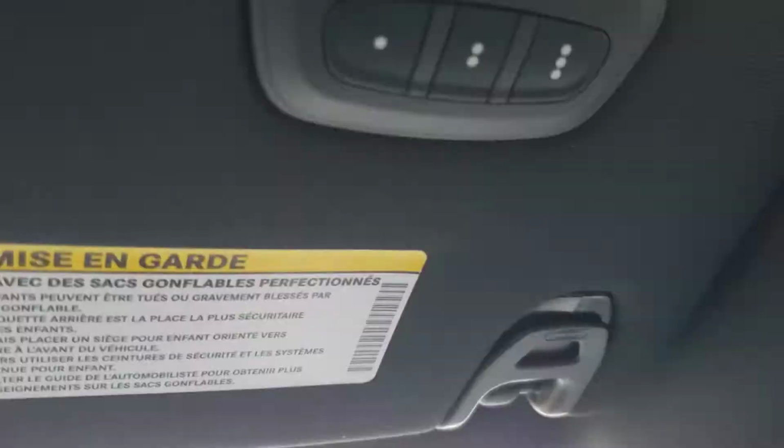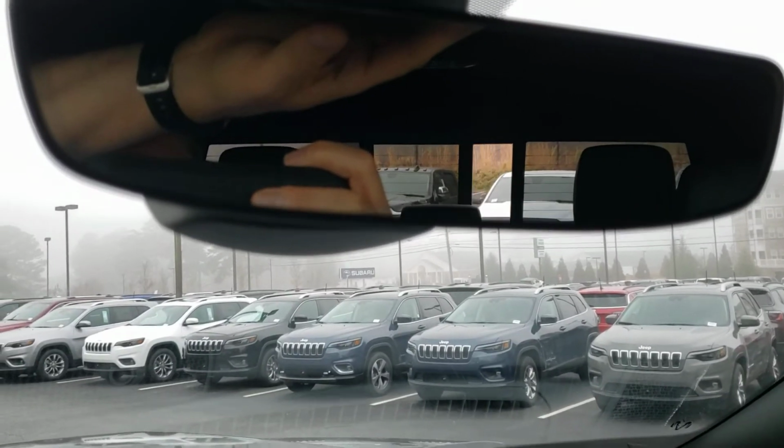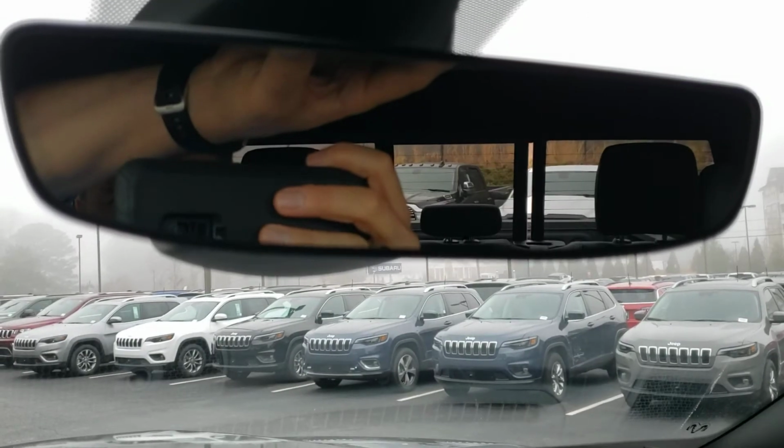Overhead. Programming for your garage doors. That is for your power sliding rear window. So we're going to check it out over here. See if I can be sporty about this. Okay.